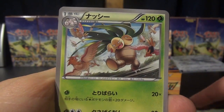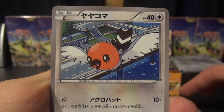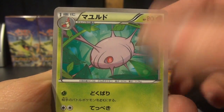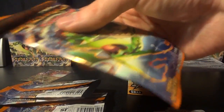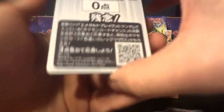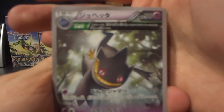There we have a Shedinja, Exeggutor. This is a really awesome artwork. I really like that. There is a Fletchling, a Cascoon, and a Talonflame. Talonflame I definitely think was a missed opportunity to have as an EX card in this set. Ultimately the decision is not mine, but maybe, just maybe at some point in the future, I'm going to be making my own set. A fake set, a dummy set, but still.